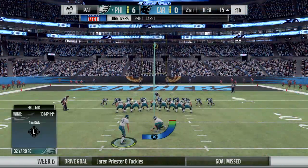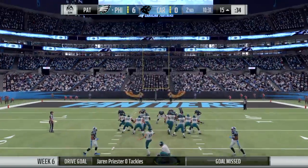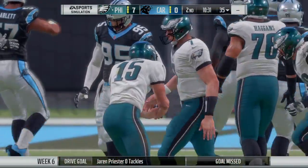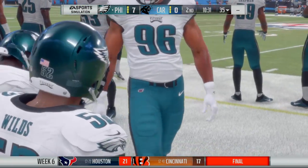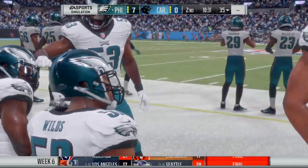Extra point attempt to come here. He's got it, and the Eagles lead at 7-zip. So the defense creating some points, not only getting the interception, but then returning it to the end zone for the pick-6.